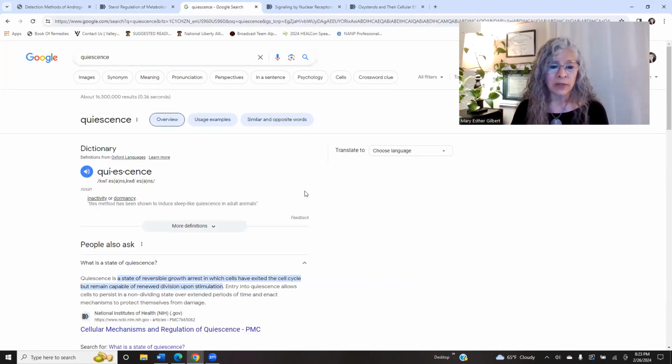So, I was looking up all these different terms. They mentioned quiescence, inactivity, or dormancy. And they were talking about, in the article, how the liver, once it's damaged, can actually regenerate itself quickly. I think it's the only organ that can do that, after there's been quite a bit of damage to the liver. And that's where proper nourishment at the cell level is so important.